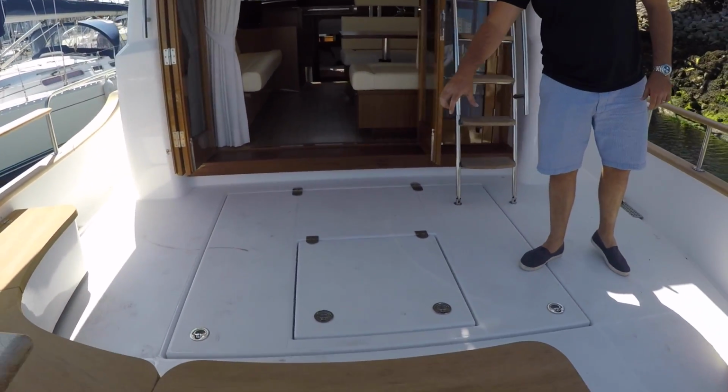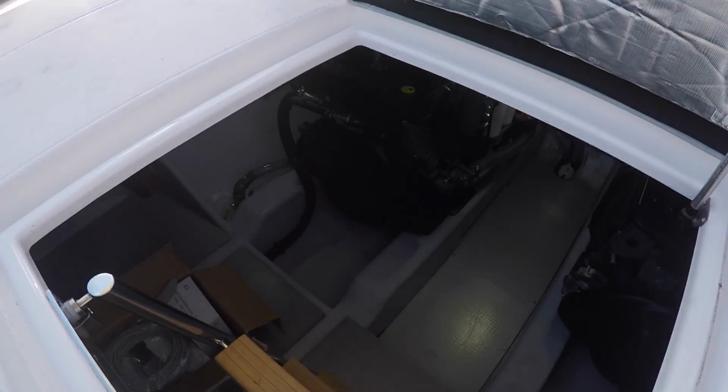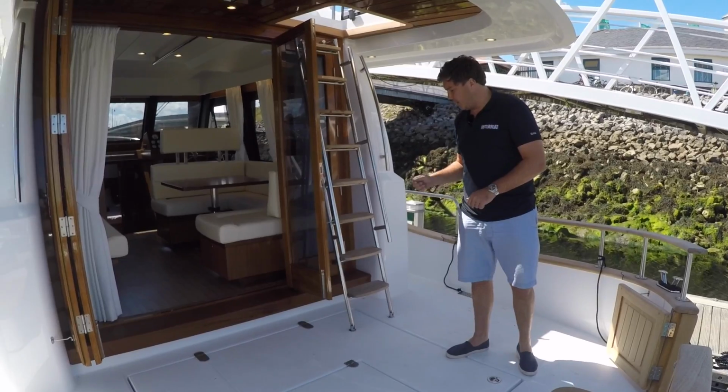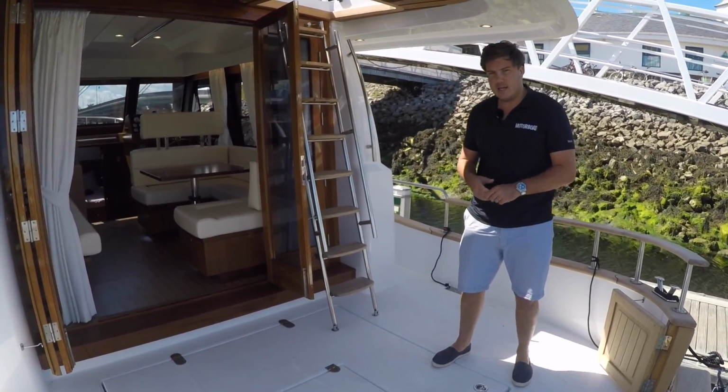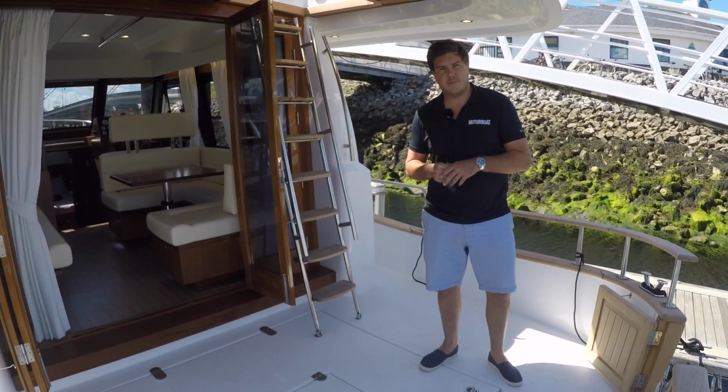And the deck hatches here, there's 2 of them. This is a little inspection hatch that opens nice and quickly for you to have a quick look, poke your head into the engine room. If you want to open this main hatch for more serious work, you have to swivel the ladder to one side, and then you can open almost this entire deck section and get really good access to the engines.